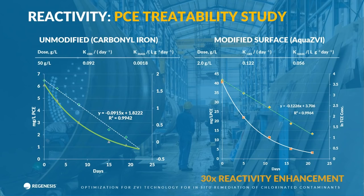And I compared carbonyl iron, which is unmodified. It's dry iron straight out of a can. And I dosed it in a bottle with about 6 milligrams per liter of PCE, and compared it to our Aqua ZVI product, which is a sulfidated colloidal iron of about the same size. It's a little bit smaller than the carbonyl iron, but for comparison, they're relatively close. And compared the reactivities. Now, one thing that's different about these two studies is that I learned that to get good reduction in a month or so with carbonyl iron, I had to add 50 grams per liter. With Aqua ZVI, I only had to add 2 grams per liter.